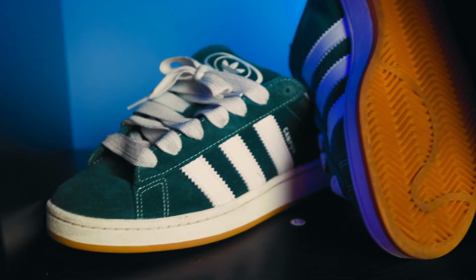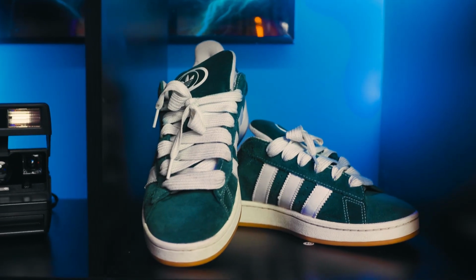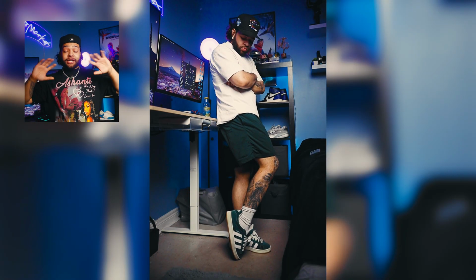I'm talking the Adidas Campus Double O's, and I fell in love with this shoe at first sight. I personally have the green colorway, and I think this shoe is great to pair with many different outfits. The bulky silhouette and thick laces are what makes this shoe special and allows it to easily be styled with baggy or flared pants. But of course, this shoe also looks good styled with shorts, so it's a great all-arounder.